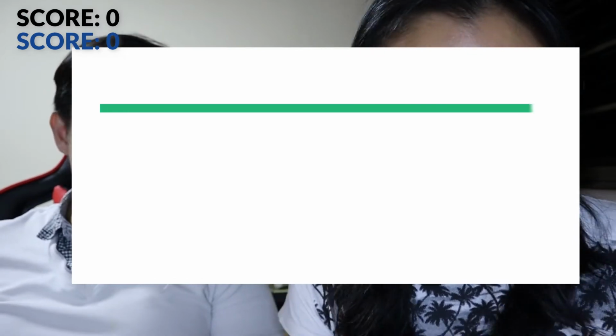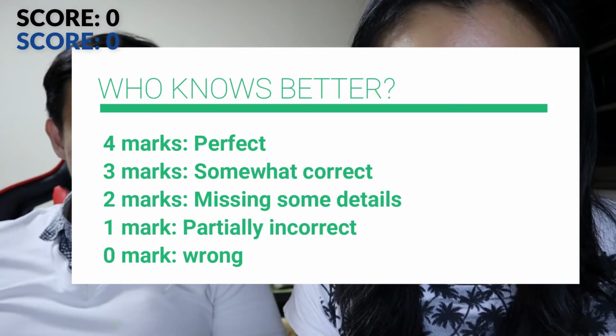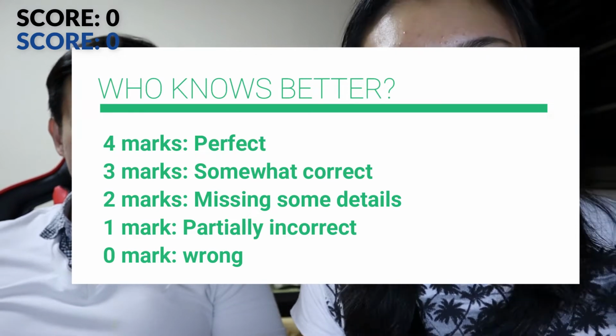Okay, so I'll be explaining the marking scheme. Each question is 4 marks. 4 marks is a perfect answer, spot on exactly what you wanted. 3 marks is the answer is somewhat close to what you wanted. 2 marks is the answer is missing some details but some is still correct. 1 is partially wrong and 0 is absolutely wrong or you didn't answer at all. Okay, let's get started. I'll be asking physio questions and he'll be asking me exercise sport science questions.